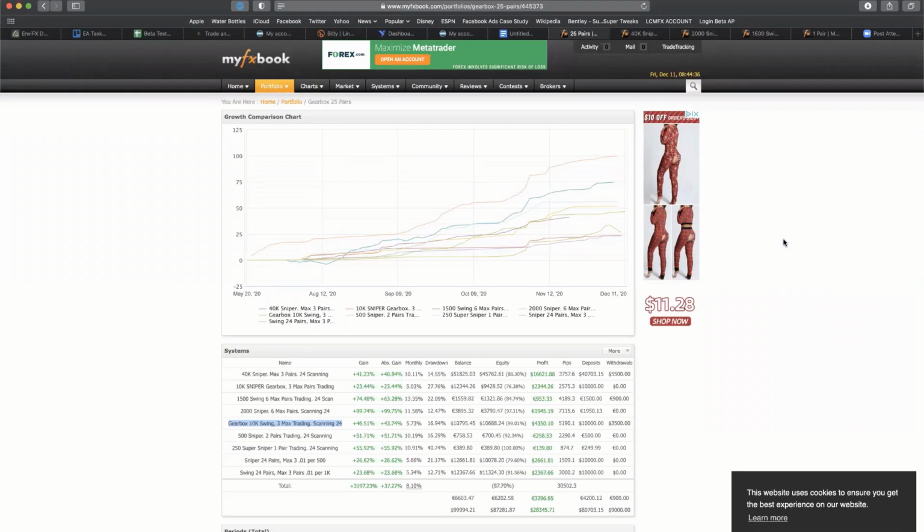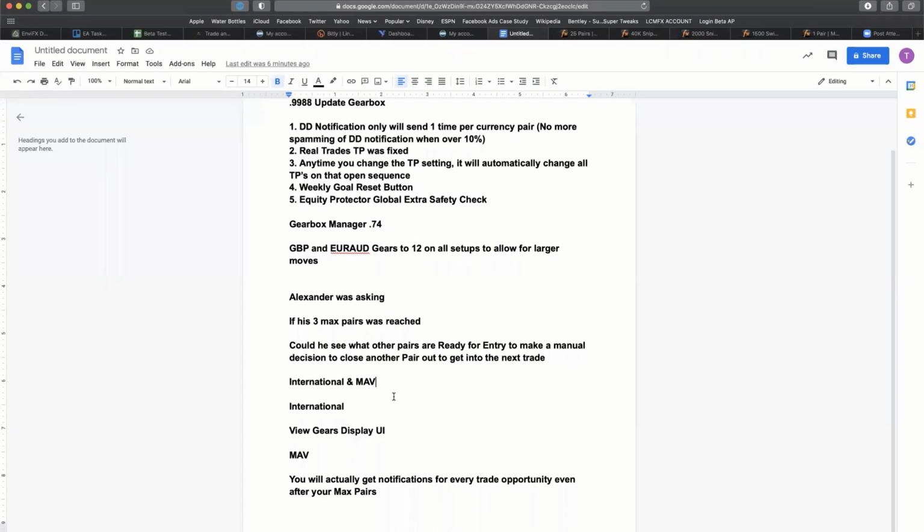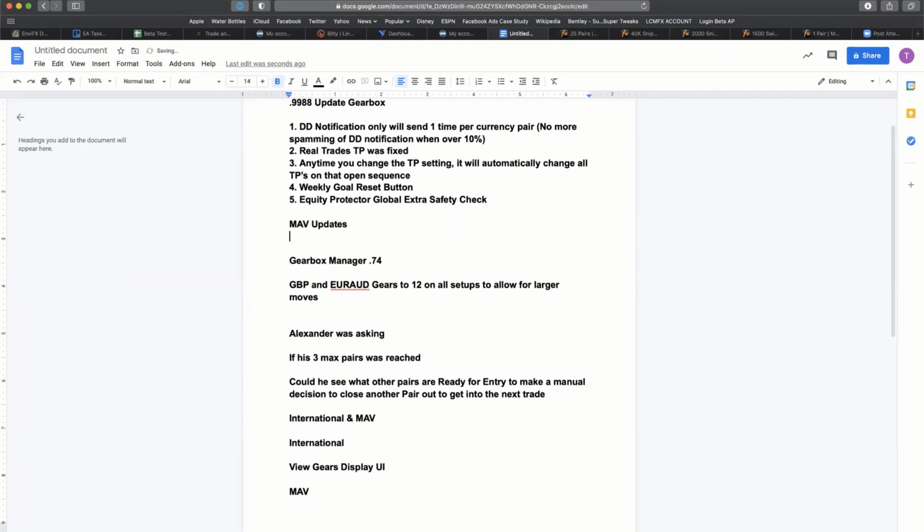Anonymous attendee: I stopped trading this week because GearBox was approving trades on its own without me approving them. Has this glitch been fixed? Yes, that was actually something to mention. Some MAV users, it was a very small amount. We did explore some data, but also in the MAV updates, there's actually two more things I have here. MAV updates.